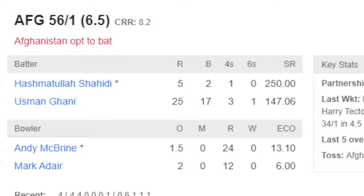And that brings us to the end of the 7th. Afghanistan 56 for 1. It's a good close from Andy McBride. 4 balls in a row there just for the 3 runs.